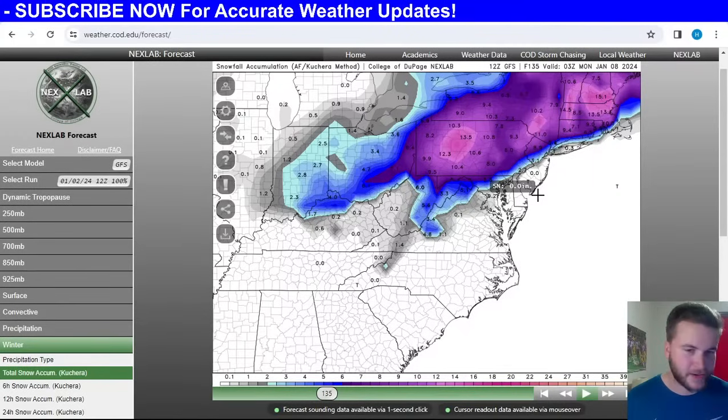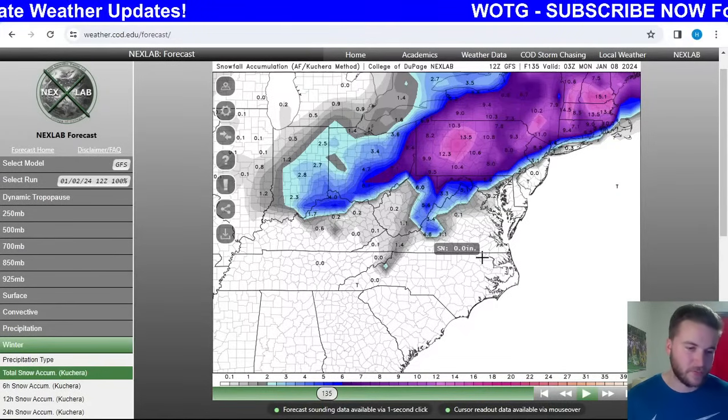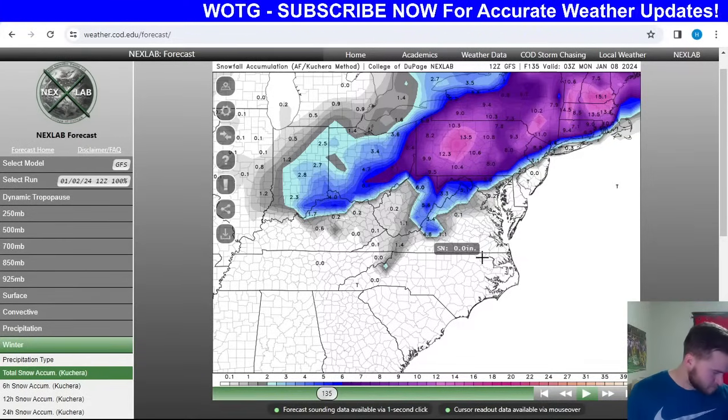No, Arkansas, you're going to see all rain with this storm. Yes, the next two storms, it's going to be all rain for Arkansas, and we'll talk about that in a minute. There will be a severe weather side to this as well, so we'll talk about that in a few minutes.